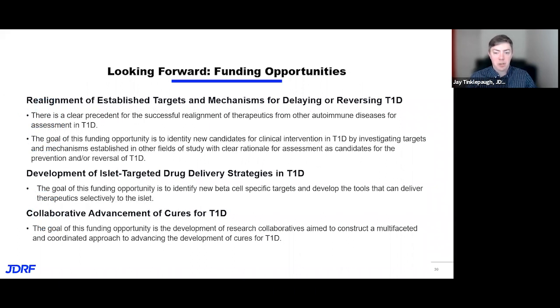So in order to meet these ambitious objectives, we have launched several exciting funding opportunities in the last few months. First off, we launched a request for applications focused on the realignment of established targets and mechanisms for delaying or reversing T1D. This is based on the clear precedent that other therapeutics from other autoimmune diseases might have a beneficial impact in T1D. As I already mentioned, we launched an RFA on the development of islet-targeted drug delivery strategies in T1D with the goal of identifying new beta cell specific targets and developing the tools that can deliver therapeutics selectively to the islet.